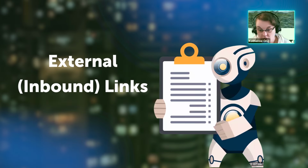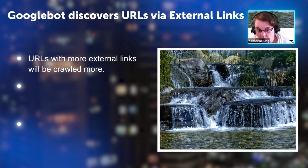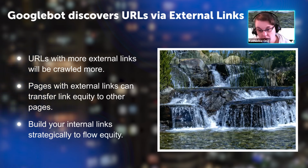Inbound links, ones from external resources in. So the URLs that have more of these are going to be crawled more often. And those pages can transfer that equity from outside that came to that one page through to your website. So if you're going to build internal links, you just want to build them strategically to make sure you're flowing the equity in a way that makes sense.